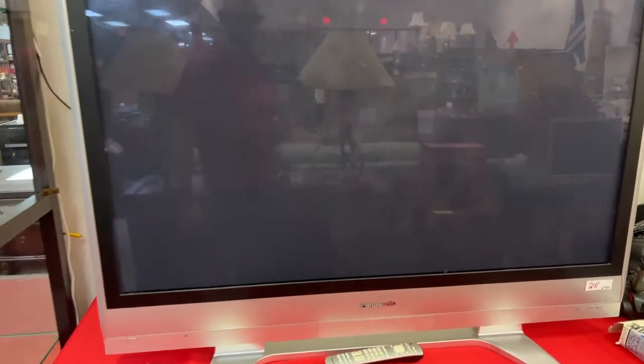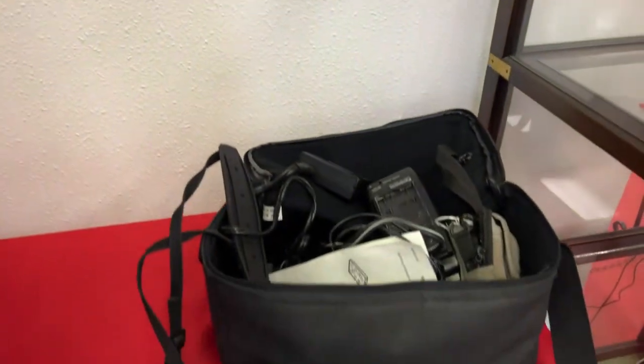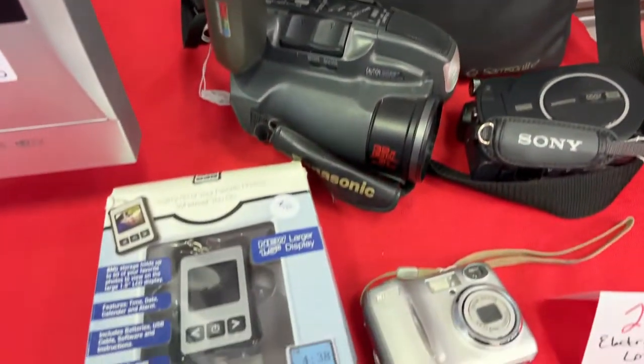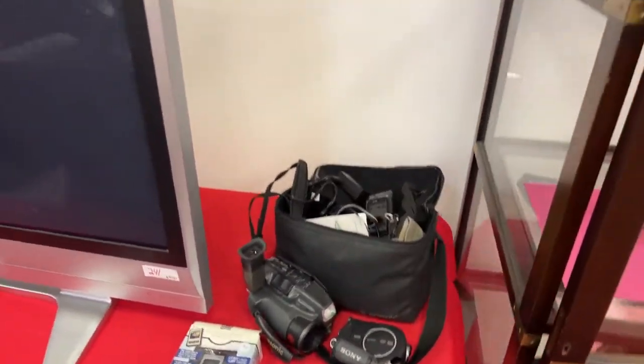All right, bringing it on over here. We have the Panasonic TV, 55 inch maybe. I'll get you measurements by auction time for that with a remote. We'll get that baby plugged up for you. Nice. All right, look here. We have cameras and video cameras and digital photo albums and all kinds of neat stuff. Just a good lot of camera stuff there.